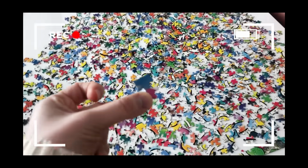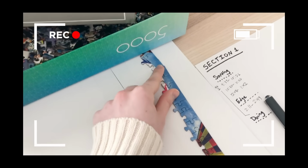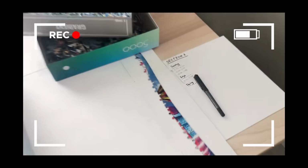Also, look what I found. It's my missing edge piece. So she can just fit in right there. And now the edge is complete.